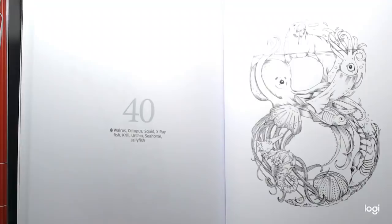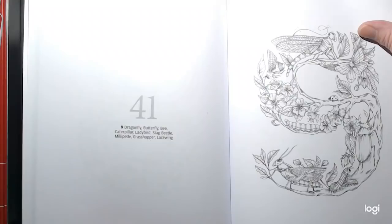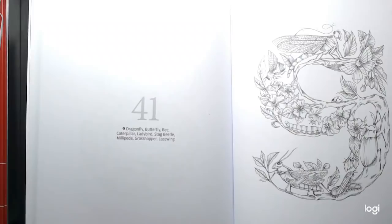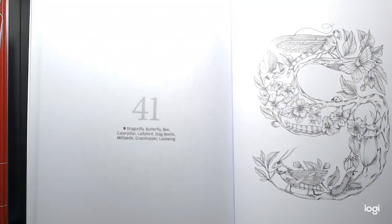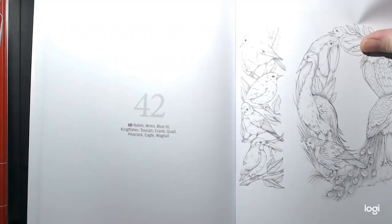Obviously the main one is the octopus. A very interesting number 9. It's got 9 different things in there, and she's managed to group them all together that are insects. So that's an amazing one to be able to think of, process, and then develop and make into a number 9. I think that's staggering. And then we go to number 10, and obviously there are 10 different things in there.